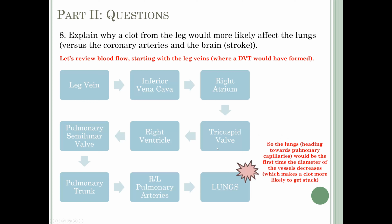So the first time it's going to get stuck is when the vessels start narrowing again. And in this case, that would be as the pulmonary arteries branch into smaller and smaller arteries, and then arterioles, and then capillaries within the lungs themselves.